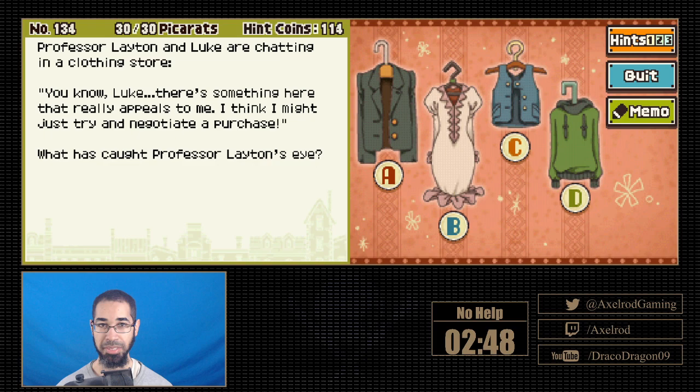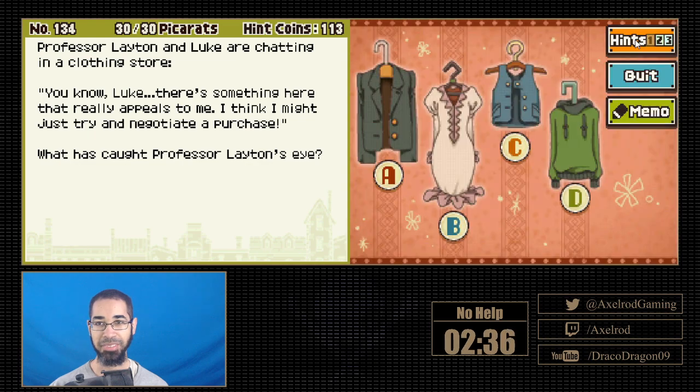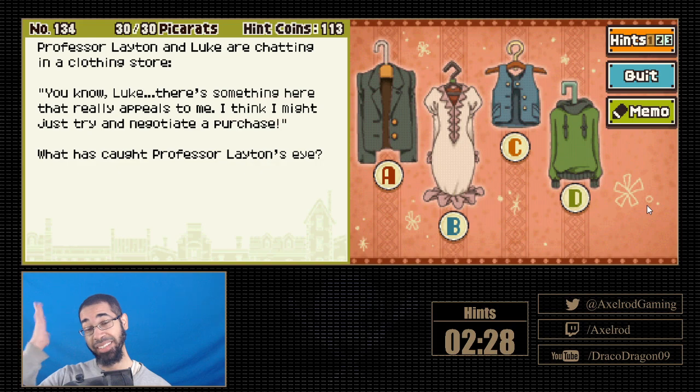It really appeals to me. I'll use one hint coin. Well, for starters, Professor Layton isn't really into clothes. This is why I hate the first hint of the hint coins. Like, great, yeah. Very helpful.